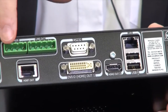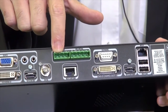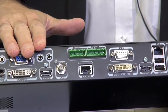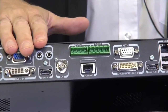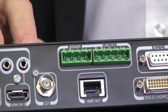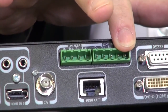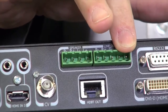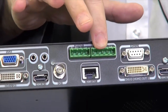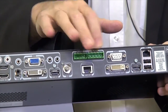And importantly, we have the audio connectors. This connector here is the power amplifier output. This unit has an inbuilt 30 watt RMS power amplifier. That's 15 watt plus 15 watt stereo RMS power amplifier built into this 1U box. There's also a balanced line stereo output which can be used for driving either an external high power amplifier or it can link directly to powered loudspeakers such as the Kramer range of power loudspeakers.